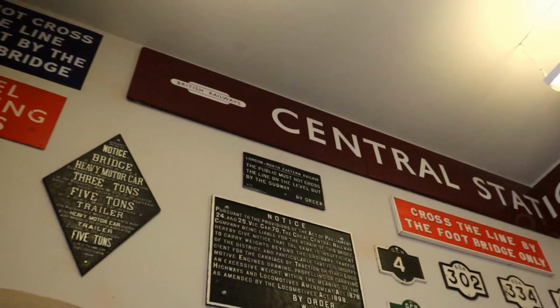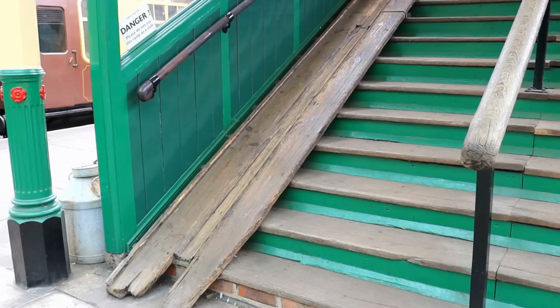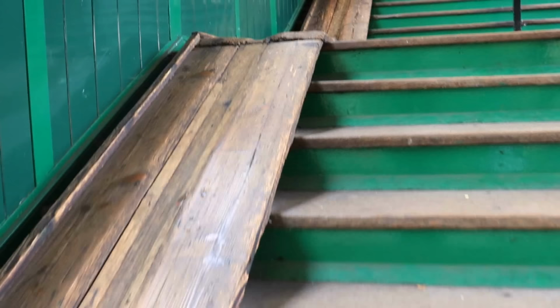I think that's not original, because like it's got a bend right in the middle. They wouldn't have done that on a station. That's like such a particular use. These are good for when they were delivering parcels and goods and things. Instead of lugging them down the stairs, just use a ramp. Useless for bringing them back up the stairs, but whatever.